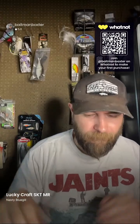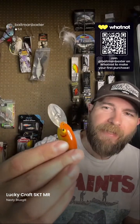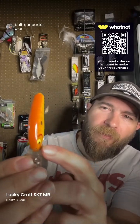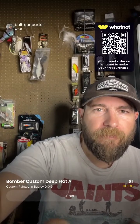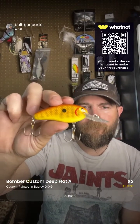All right, here's a custom deep flat A. I don't know exactly who painted this. They did a great job matching the Bagley color DC9. That's what TK says. It has one small place where paint kind of peeled under the clear coat, but honestly, fish, you can't even really tell unless you look hard for it. So we're going to run this one. Here he goes. Deep flat A custom in a Bagley DC9.